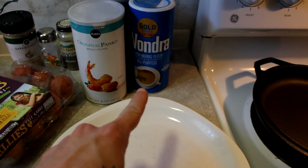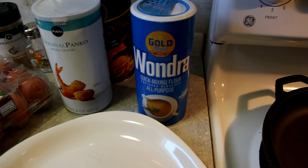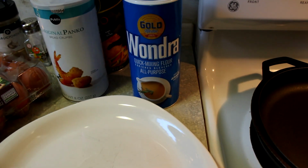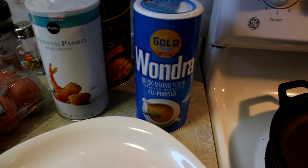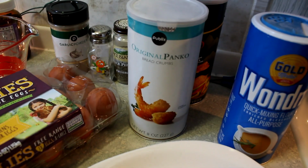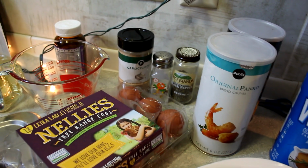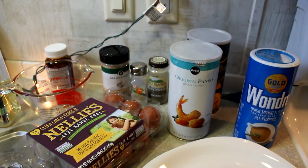But one of the things that will make them that is this flour. It's Wondra. It's a really thin, more sifted, I don't know how they call it, a finer flour. And breadcrumbs for the coating. And I just put salt, garlic, and pepper as my seasonings. Oh, and some of that poultry seasoning. But you can use anything you want.